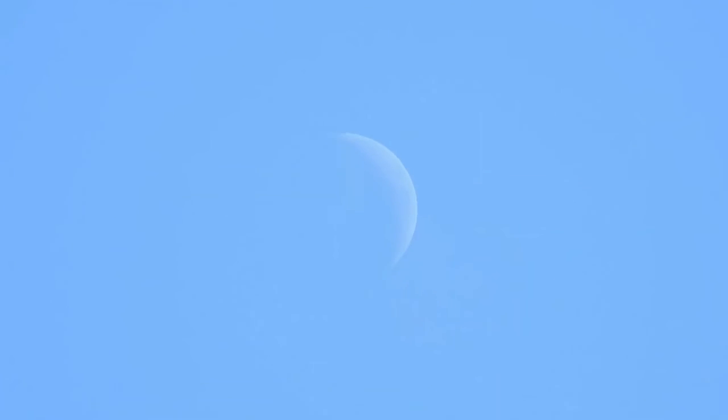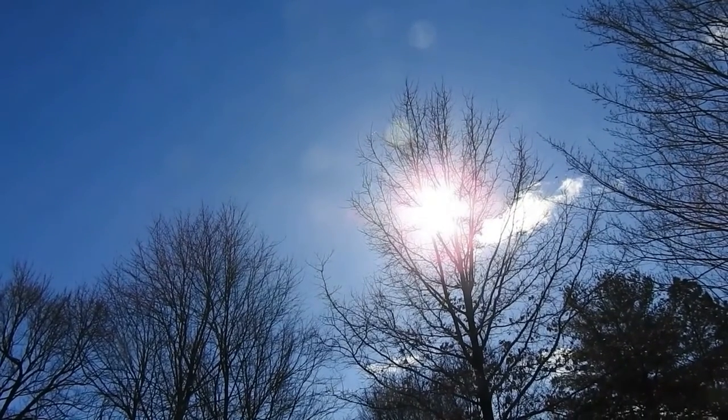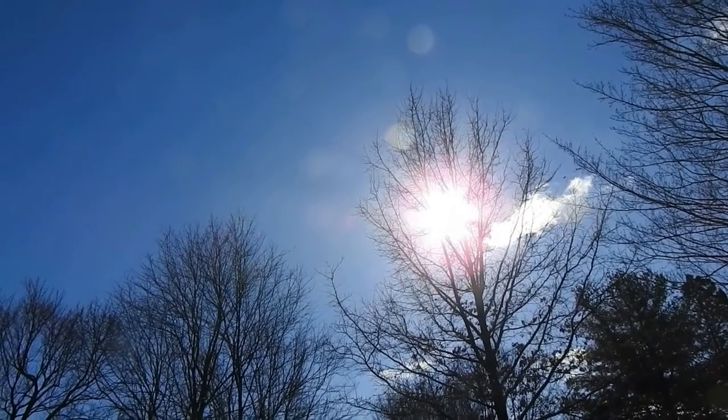Here we have the moon. It's 1 p.m. and it does not appear to be solid. And it's only 2 miles away from the sun. Very close.